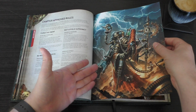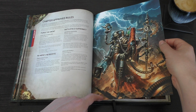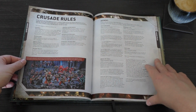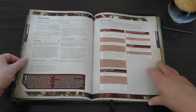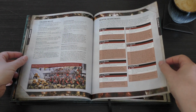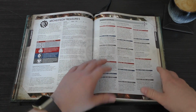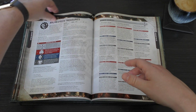This is one of the art pieces, beautiful art piece that was on one of the other books, codexes, quite a few years ago now. Crusade rules, requisitions, battle traits, crusade relics, weapon enhancements, Archaeotech treasures. There's the page keeper. I prefer it if it was in line with the colour of armies and things, like if it was red, that would be nice instead of just this black.